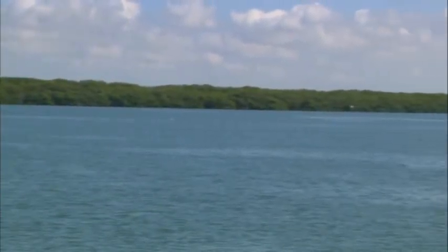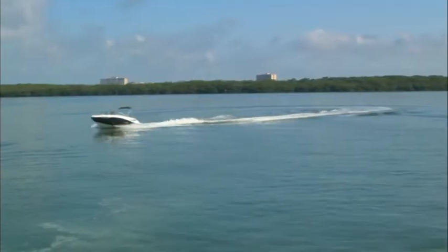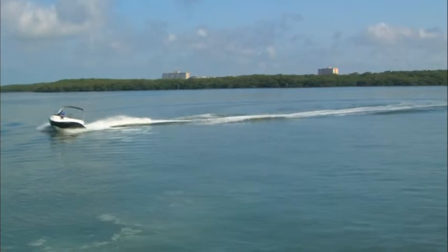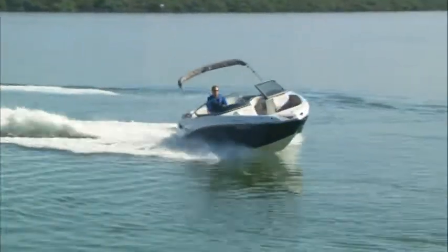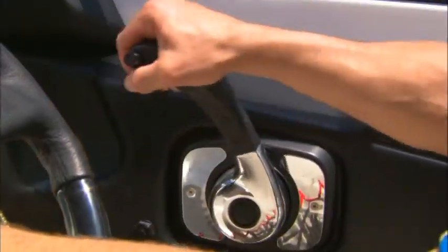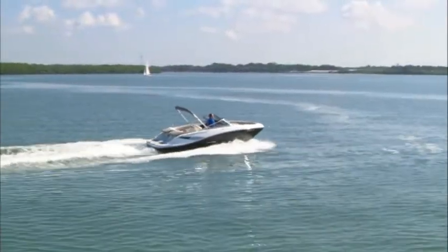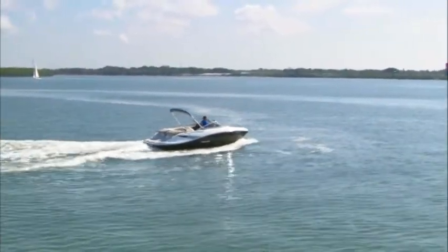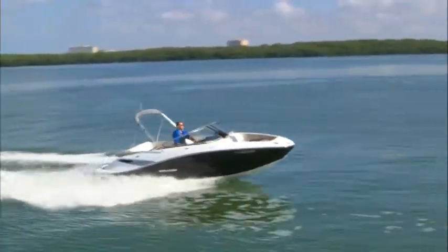It should be an area without obstacles like other boats or buoys. Start at a slow speed, making circles and figure eights, and release the throttle. Then increase your speed and repeat that until you feel comfortable. When you pull back the throttle, the engine returns to idle speed and the boat is gradually slowed down by water drag. It's a good idea to get a feel for the stopping distance of your boat at different speeds.